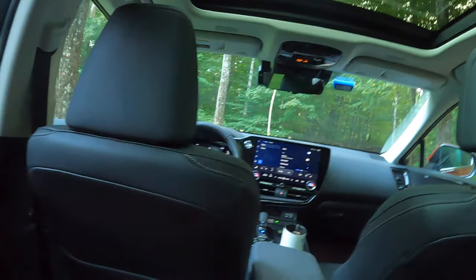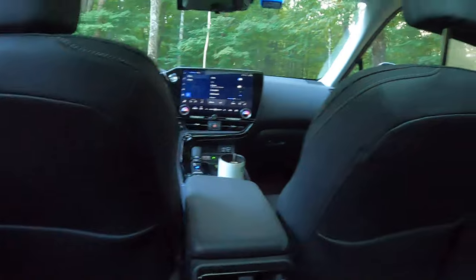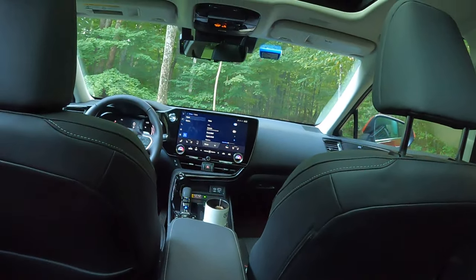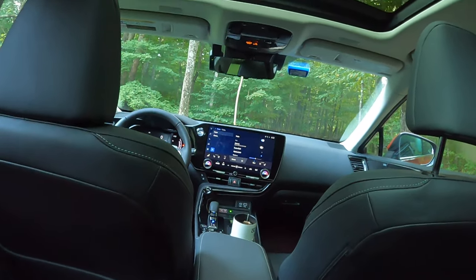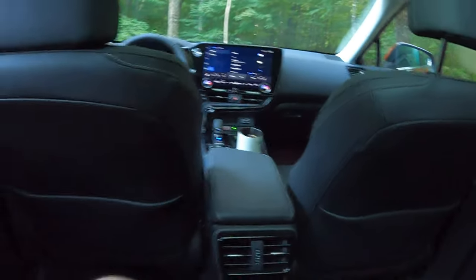And all in all, this is a really good back seat. I would recommend this car for people that want something compact and really need a roomy back seat. This is a real good choice because I don't know where they put everything. And you've got to remember, this is a hybrid. Underneath us here, we have our hybrid battery. There's a vent, should be over here. Yep, that's where they put them on Toyotas.